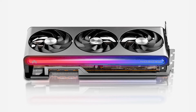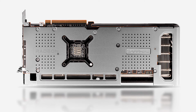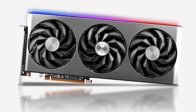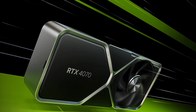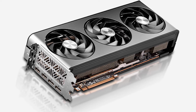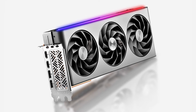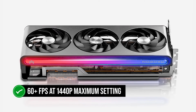Taking a deeper look at the PCB and cooler itself, the Sapphire Nitro Plus stays cool at sub 60 degrees Celsius temperatures. The PCB has fuses that protect the entire card in case of a power surge that could potentially destroy it. When compared to the RTX 4070 for gaming, the RX 7800 XT offers slightly better performance for around $100 less. Even in heavy titles like The Last of Us, Hogwarts Legacy, and Cyberpunk 2077, the RX 7800 XT can give 60 plus frames per second at 1440p maximum settings.